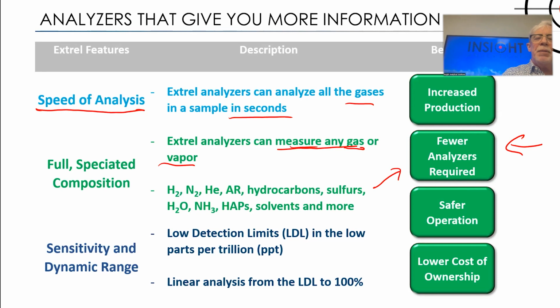Just because we can measure any gas doesn't mean we can measure any gas, though, in any mixture. So sometimes we may go, although we could do that on a mass spec, in this mixture we can't, and we'll add another analyzer in. So we'll talk a bit about that as well when we get into these CO2 pipeline applications. Mass specs are capable of doing detection limits down in the parts per trillion if we use atmospheric pressure ionization. More realistically, we can typically go from ppm to percent levels.